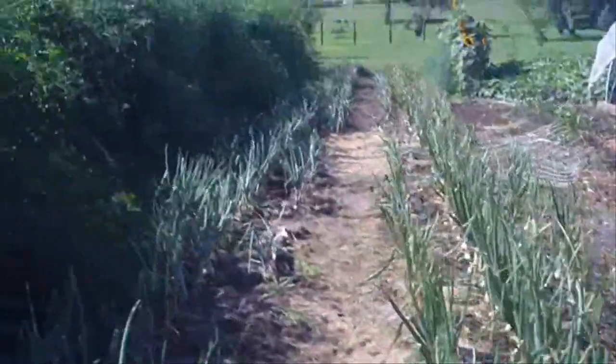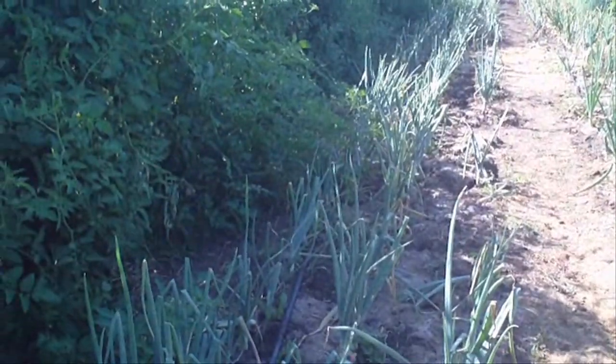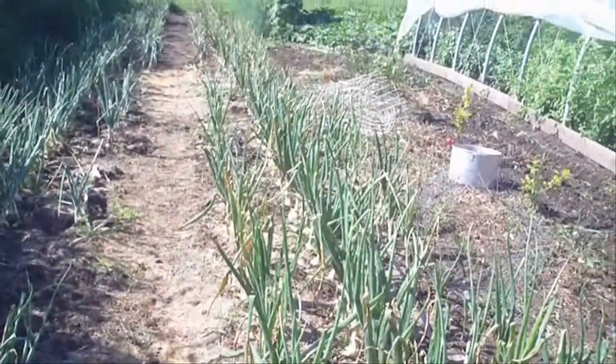Onions are sizing up nice. I do got a bug in here. I think it's earwigs kind of been attacking them since we had such a wet June.